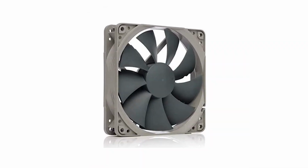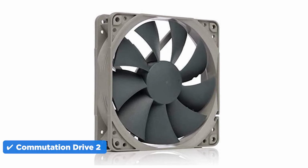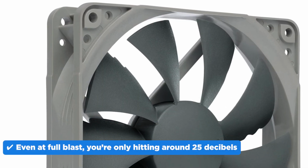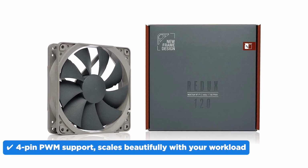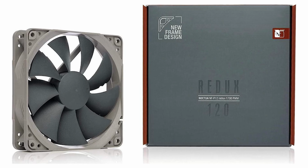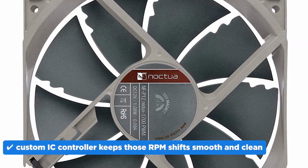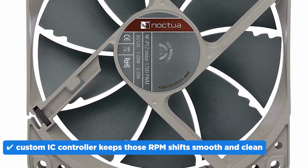Noise levels are honestly impressive. At idle, it's basically silent thanks to Noctua's Smooth Commutation Drive 2 and some nerdy magic in the motor tech. Even at full blast, you're only hitting around 25 decibels. The 4-pin PWM support means this thing scales beautifully with your workload. Quiet when you're browsing, aggressive when you're gaming or rendering. Noctua's custom IC controller keeps those RPM shifts smooth and clean without that annoying fan ramp-up whine you get from cheaper options.